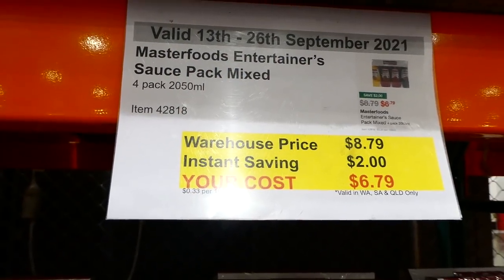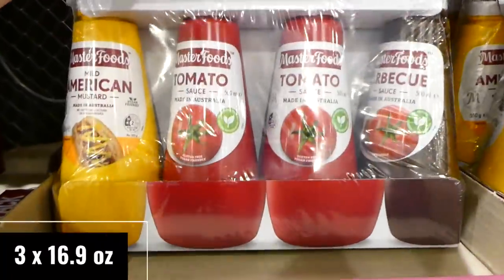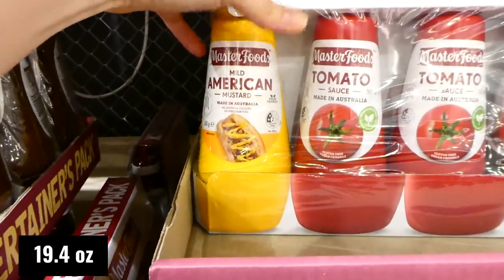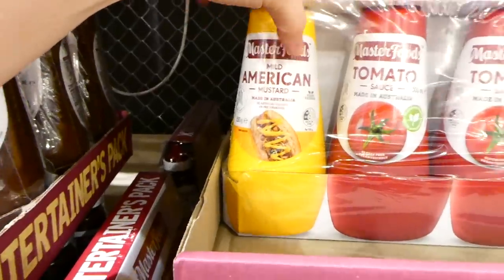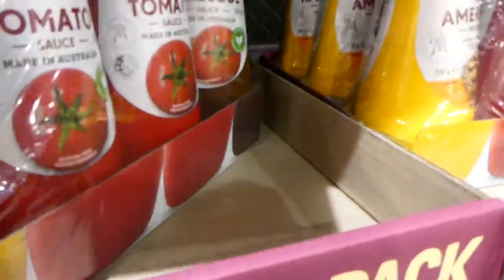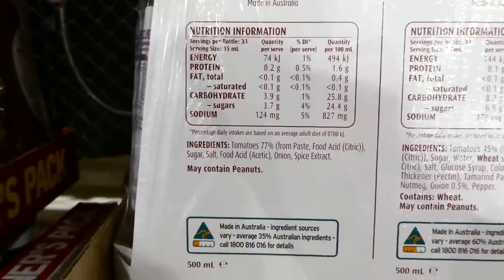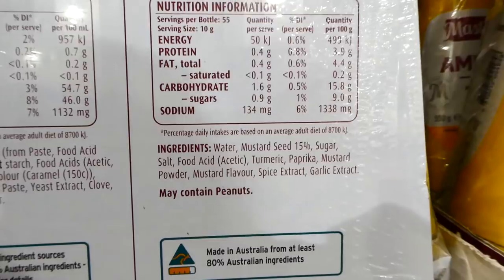Master Foods Entertainer Sauce Pack is on sale. It's $2 off down to $6.80. So you get two of the 500ml tomato sauce or ketchup, one of the 500ml barbecue sauce and one of the mild American mustard, and that's 550 grams, and it's vegan friendly, it says on that one. All of them are vegan friendly, and the tomato sauce or ketchup is gluten free. You can see all the ingredients. So this is the ketchup, that's your barbecue sauce, and the mild American mustard.